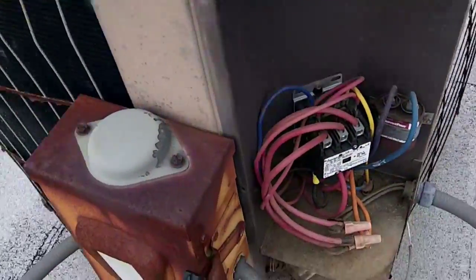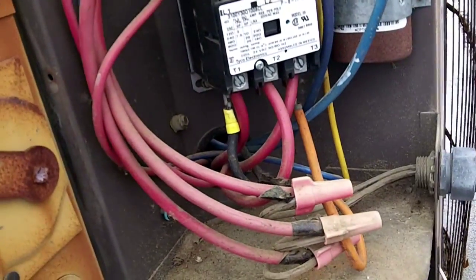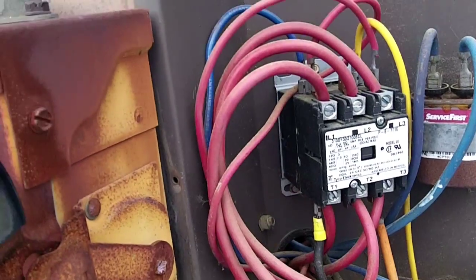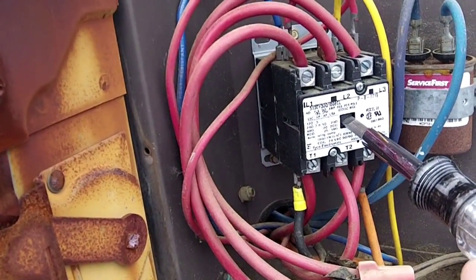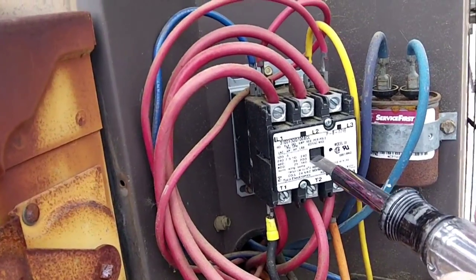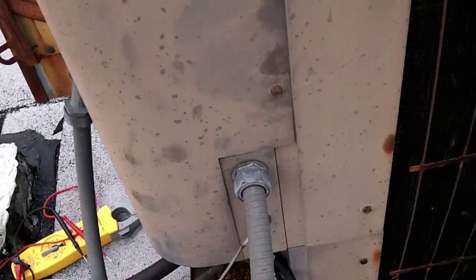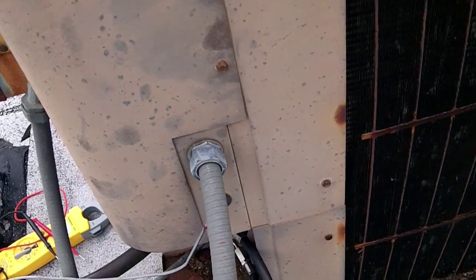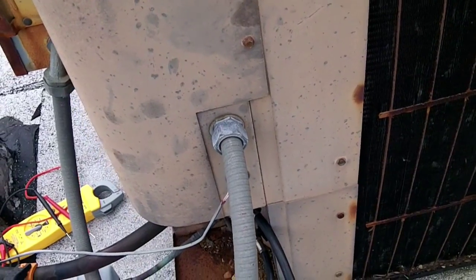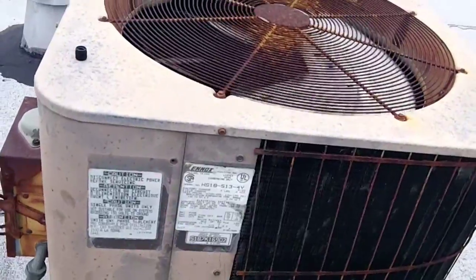Alright, so I checked the voltage. He's not here yet, so I'm just kind of checking to see what's going on before he got here, in case it was anything serious. So I'm going to push in the contactor. That's a good sound. Well, I was wrong about the date. It's actually done in 10 of 87. So I was wrong by a couple of years, but that's it.